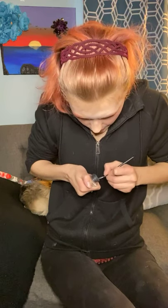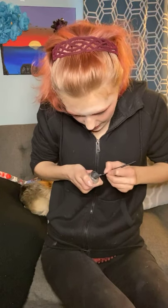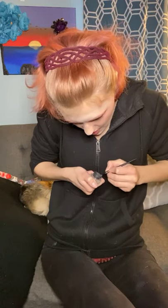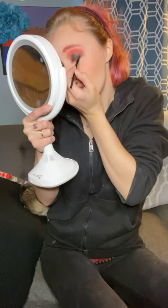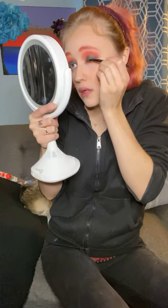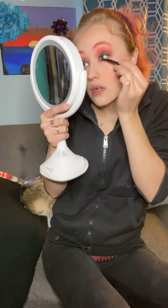I get my brush cleaned after every use, so it's nice and soft for the next time I want to use it. But I do get a nice generous amount and have a nice rounded edge so I can get this portion, and then I sharpen it, kind of flatten it out to get that point. Since my eyeshadow is so dark, I am kind of just going along the lash line so it blends in and doesn't have too much of a harsh line.